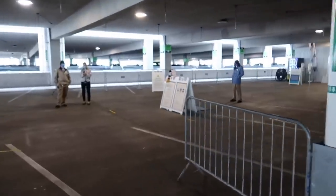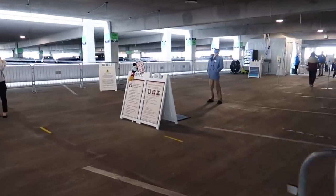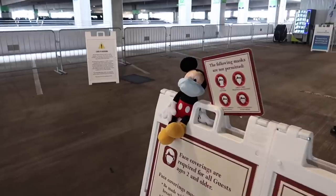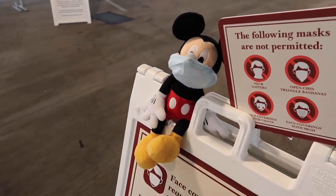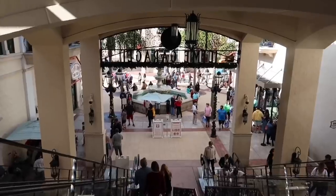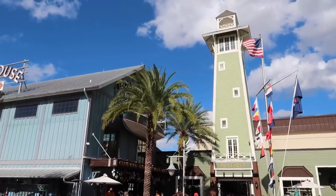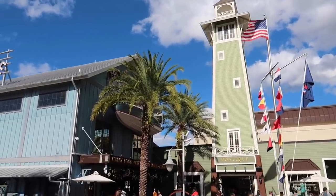Oh, I see Mickey over here. He's not so hidden. He's right here. You guys doing some calisthenics? And there's Mickey, right there, following the procedures. This is an entrance I rarely walk into. Nice. I just have to purchase tickets from the Boathouse.